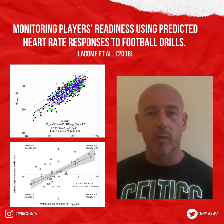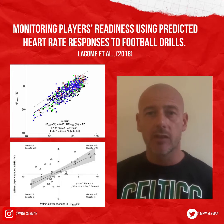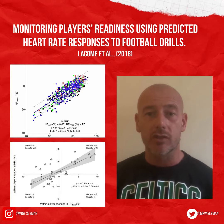For example, when the measured heart rate response is lower than that of the predicted heart rate, the fitter the player. The dual aim of this paper was to examine the ability of multivariate models to predict the heart rate responses to some specific training drills from various GPS variables, and to explore the usefulness of the predicted versus actual heart rate responses as a marker of player fitness or the readiness to perform.